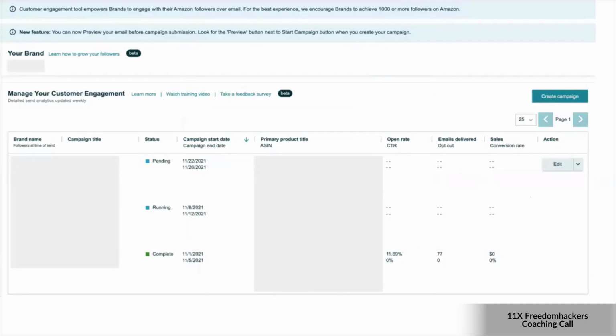It really empowers brands to engage with Amazon followers over email. So it's also by email, which is really good. It's not only going to be on Amazon, it's going to be sending different kinds of emails to the followers as well.